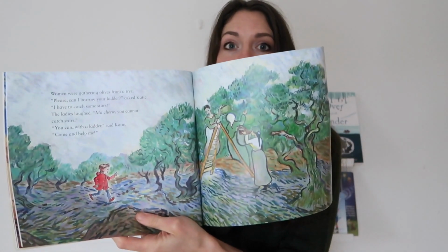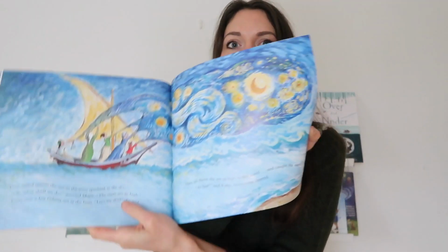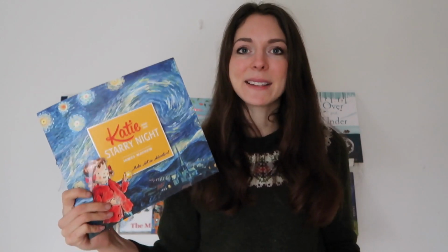Illustrations are very sweet, look at that. And the storyline is actually fantastic. I read this already to Rupert and he was so enthralled and absolutely loved it. I think it's such a clever concept. There's a whole range of these Katie books where she goes inside different paintings and has adventures with them, and I cannot recommend this one highly enough.